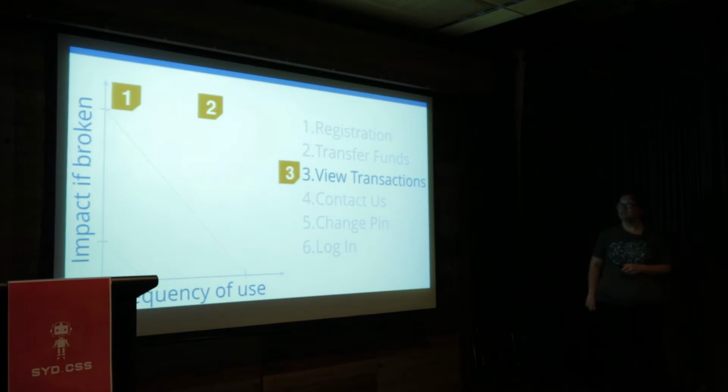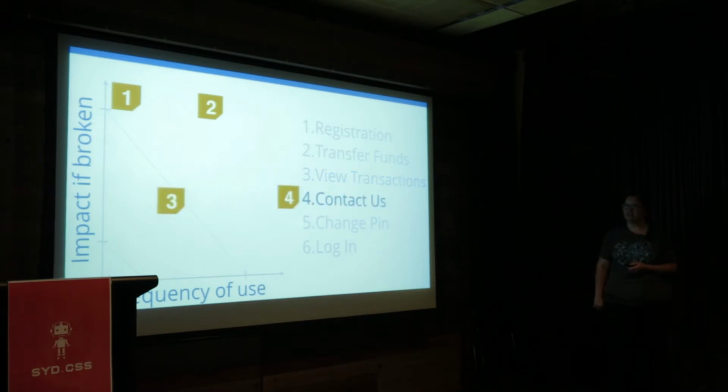You might access transfer funds, more frequency, and also if people can't access their money. View transactions, you might not care so much because you might be able to give us a phone call. There might be a workaround to accessing that financial information. And you might only be accessing that around tax time or just checking if the last transaction went through quickly. Contact us. Hopefully you can find our phone number on our website. So if it's broken in the app, who cares?